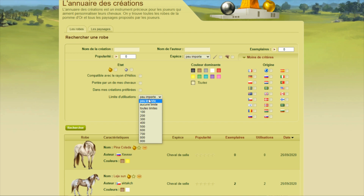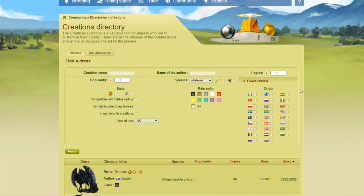I mean, unless a coat is super popular, you really don't have to worry about getting a 200 use coat during the early release. So if you want to sort by number of uses, just click on more criteria, number of uses right here, 100.